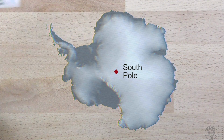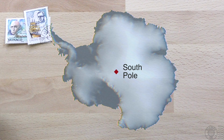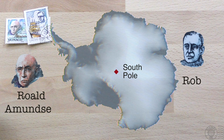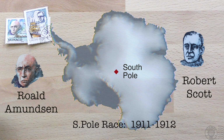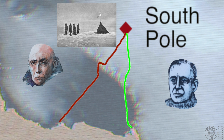We've got an explorer from Norway and one from England who actually race to try get to the South Pole. The Norwegian was Roald Amundsen, and the Englishman is Robert Scott. Now, Roald Amundsen actually becomes the first man to make it to the South Pole, whereas Scott had some trouble along the way and was doing some science experiments. He gets there 2 weeks later to see a Norwegian flag already planted in the ground.